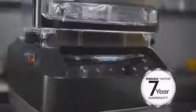Where traditional blenders require a motor replacement when the motor brushes wear down, the Endura motor technology in the Quantum means there are no brushes to wear out. We are so confident in this motor design that we offer a 7-year warranty on the motor.